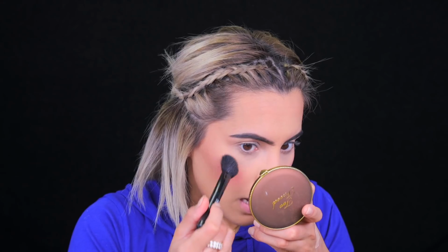It's super gold, so I don't know. It's actually like a yellow gold, but I'm gonna try it out and see how it looks. Try to put it on the tops of my cheeks. I don't think anything is happening. Yeah, nothing is happening. So it's not transferring that well.